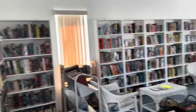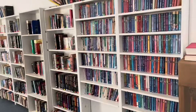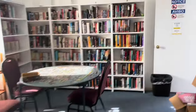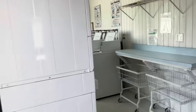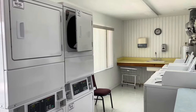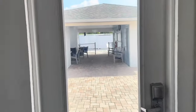This is your library, book exchange, romance novels. And over here, yeah, that's what I thought. Memory serves me correctly, you have a laundry room. And we'll come out this way.